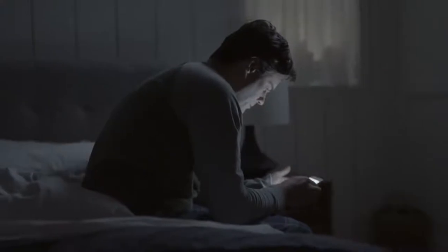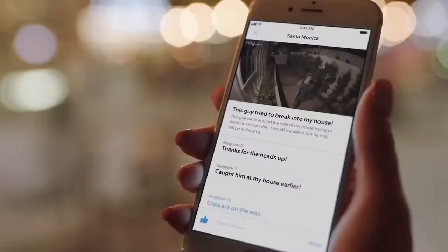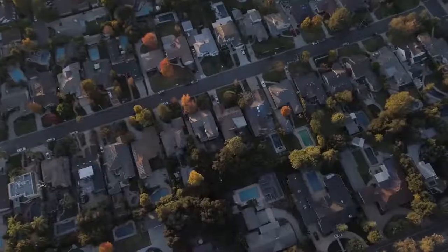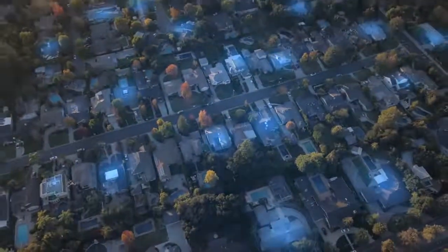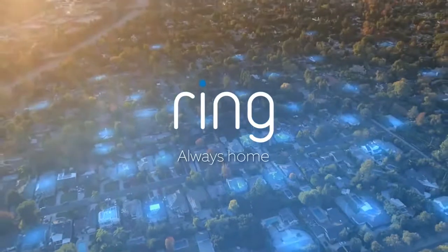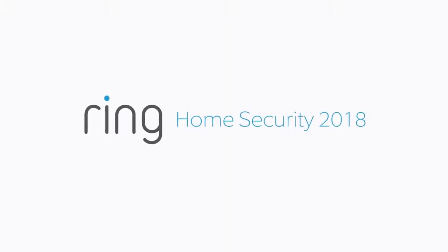Ring Neighborhoods takes security beyond the home and connects you to what's going on in your neighborhood. A new neighborhood watch for the digital age. Layering smart, proactive security throughout your home and around your neighborhood. Welcome to the next generation of home security. Here's a look at Ring Home Security in 2018.